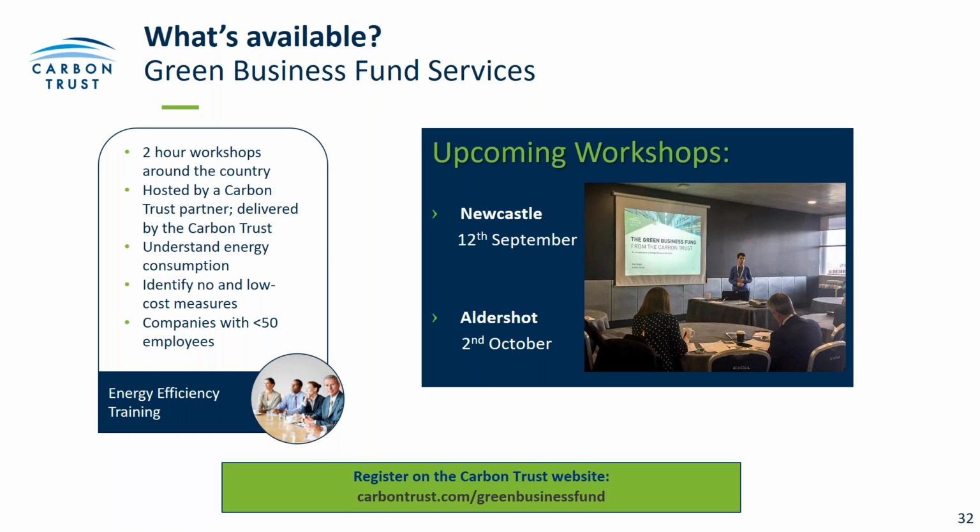I think, as with any of these services, it's definitely worth looking at the Carbon Trust website for this, for the Green Business Fund, which is carbontrust.com/greenbusinessfund.